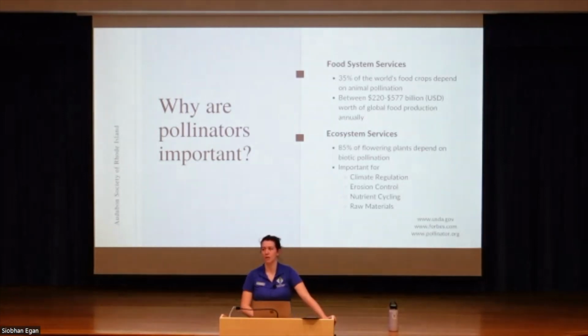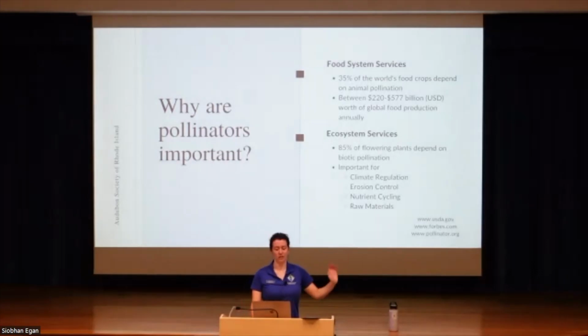So why are pollinators so important? Pollinators are a huge part of our human food supply. They account for a lot of money in the economy. They do a lot for us.